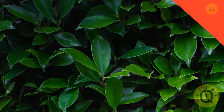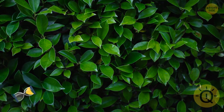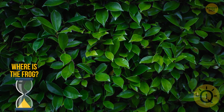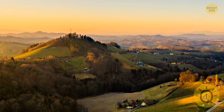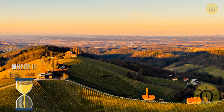Really? It is time for a mini safari. Can you find a frog in this jungle? Here it is. Someone reported an eagle in the countryside. Can you help locate it?